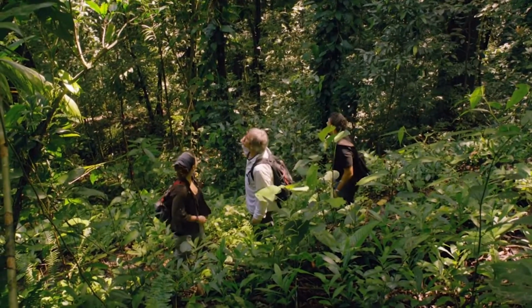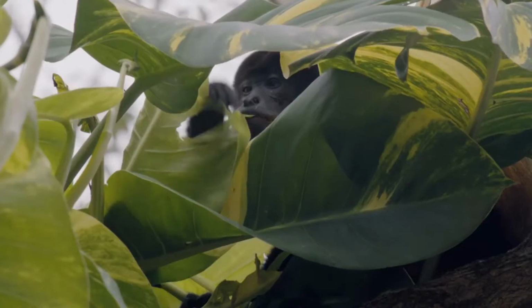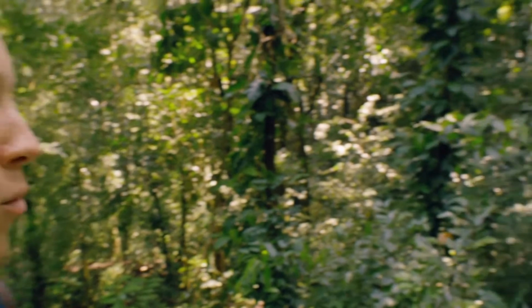What's that strange noise? Oh, that's the mantled howler monkey. The males have these specialized vocal sacs so they can make that huge growling sound that you hear. And the purpose of it is to announce to other groups of howler monkeys in the area where that particular group is located. One of the biggest threats to howler monkey personal security is conflicts with other groups.